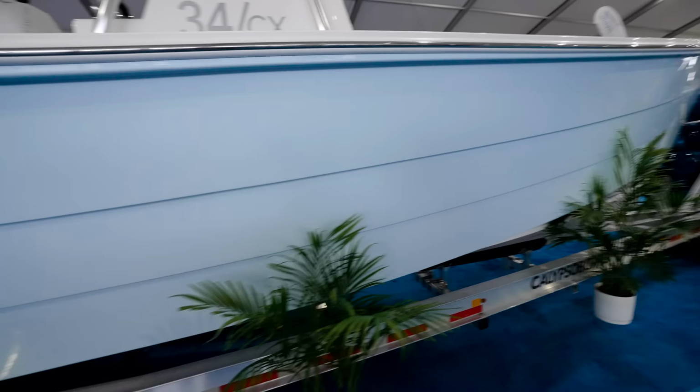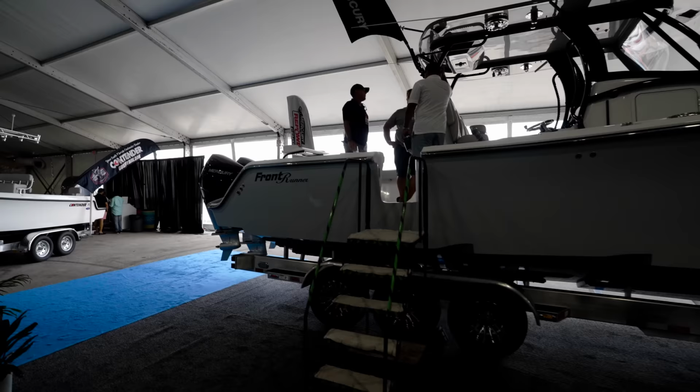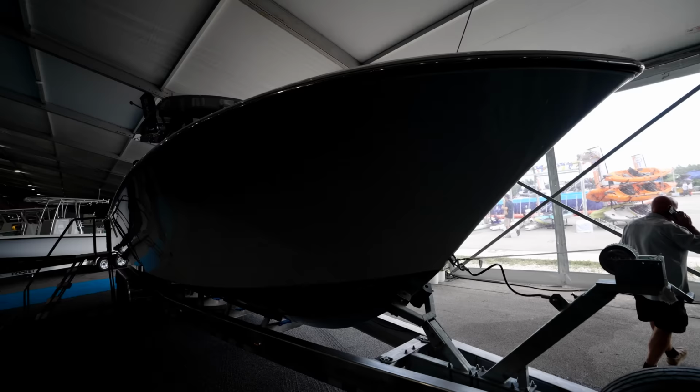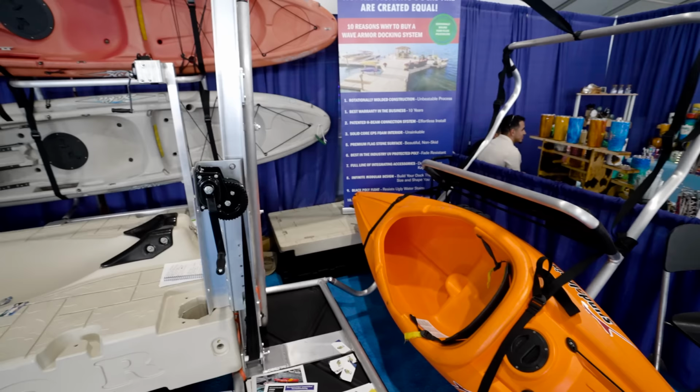We got Front Runner over here. Those guys are always building good boats. They had some boats over there in the last show that we showed. Powered by Mercury. We got some rib boats here as well. Guys, when I tell you the air conditioning here is flawless, it is so, so hot outside. But once you come in here, you're gonna hide and be happy, trust me. You got some Hobies over here.